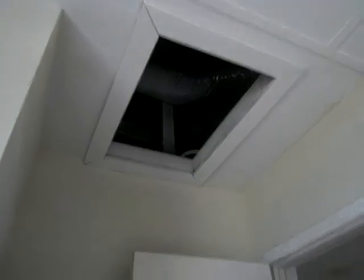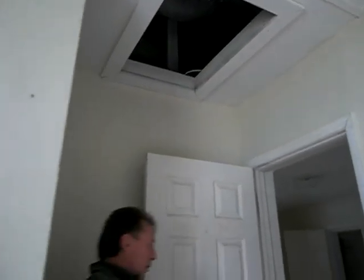Now I'm looking up in the attic. It doesn't look bad. It's got central air, or at least it did. We're going to have to see if the components are still here because I see the attic work. And then when you walk into here, this is just kind of a really weird design.